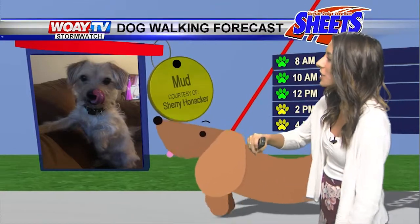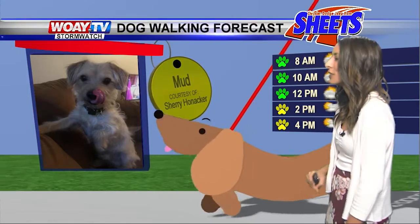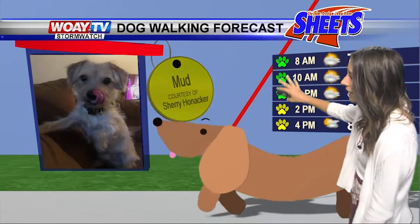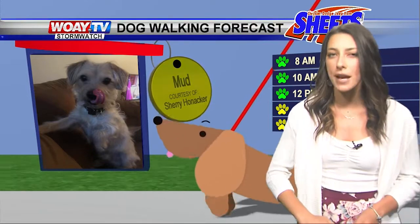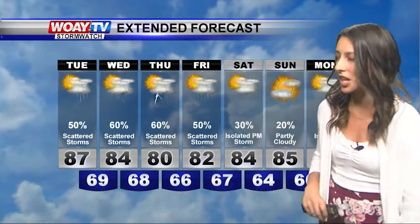Now, looking at your dog walking forecast this morning, we also have Mud, courtesy of Sherry Honaker. Adorable. Love to see comfy dogs this morning. Now, we're all giving it all green paws as we go through the morning time hours as we look to stay dry, but we're going to give it yellow paws as we go into this afternoon, especially as those rain chances start to pick on up. So keep your eye to the sky. Make sure you and your furry friends stay hydrated. And of course, can't stress this enough. Check the pavement. If it's too hot for you, it's too hot for your dog's paws.